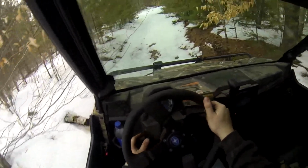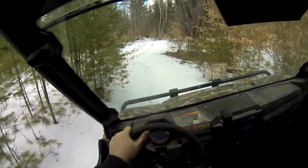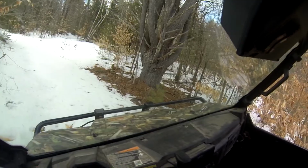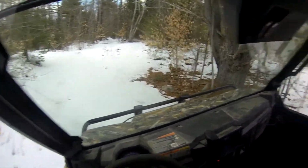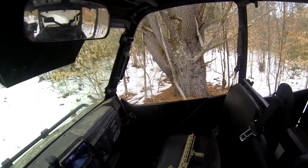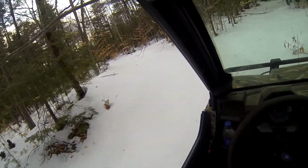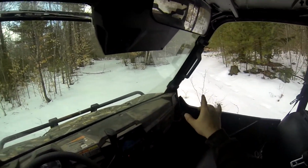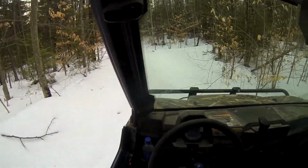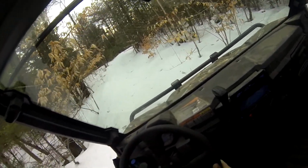My heater's on here. Steering wheel's about on fire. That big old Scotch pine. I think that's a Scotch. Wow. My clutch is about on fire, the sound of it. Huh. If I'm not mistaken, everything looks so different in the winter time. I think that brings us up to the old lookout. But it gets pretty mealy in there too, so.